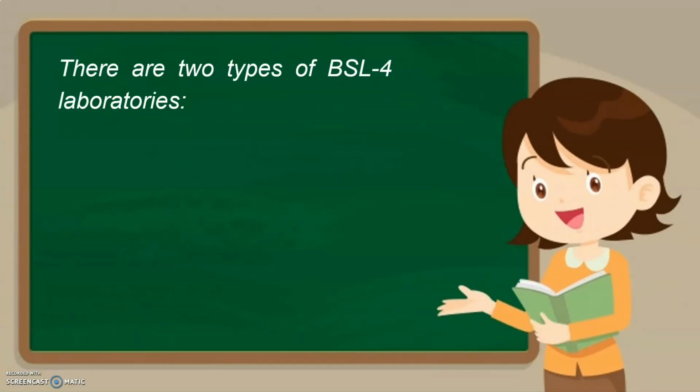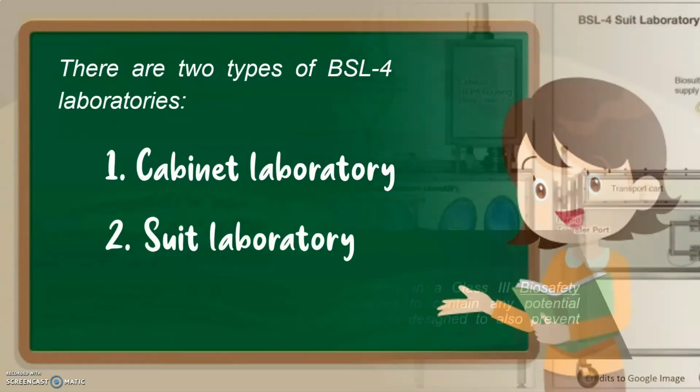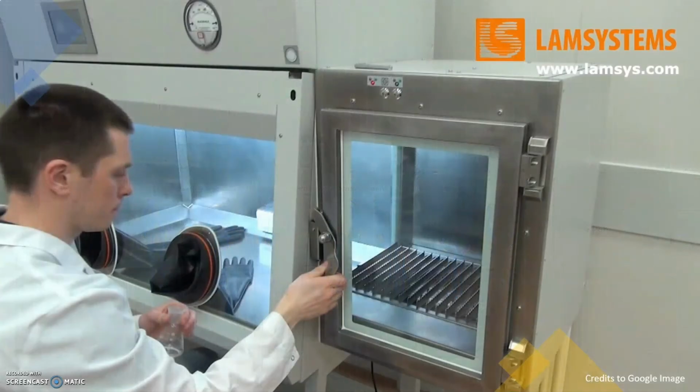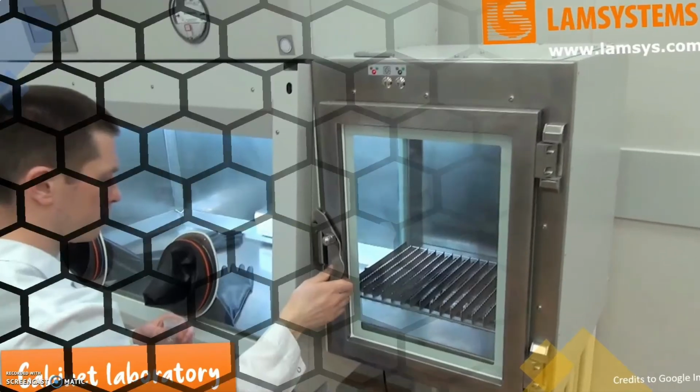There are two types of BSL-4 laboratories. The first one is the cabinet laboratory and the second one is the suit laboratory. For the cabinet laboratory, all work with infectious agents or toxins is done in a Class 3 biosafety cabinet with very carefully designed procedures to contain any potential contamination. In addition, the laboratory space is designed to also prevent contamination of other spaces. These are examples of cabinet laboratories.